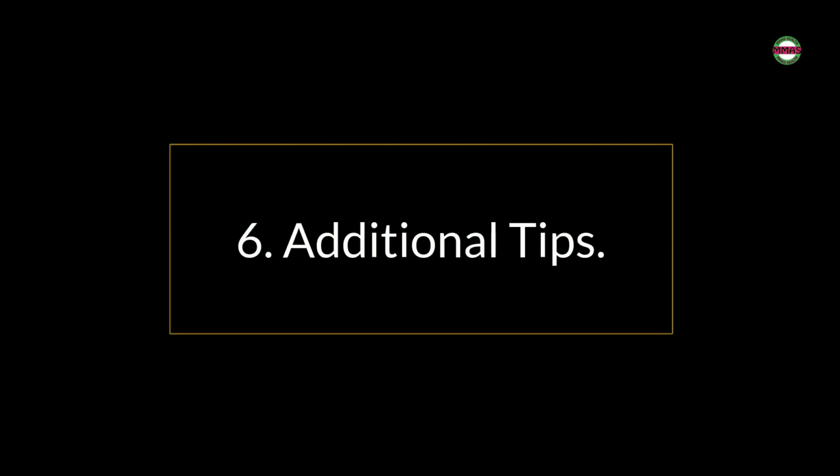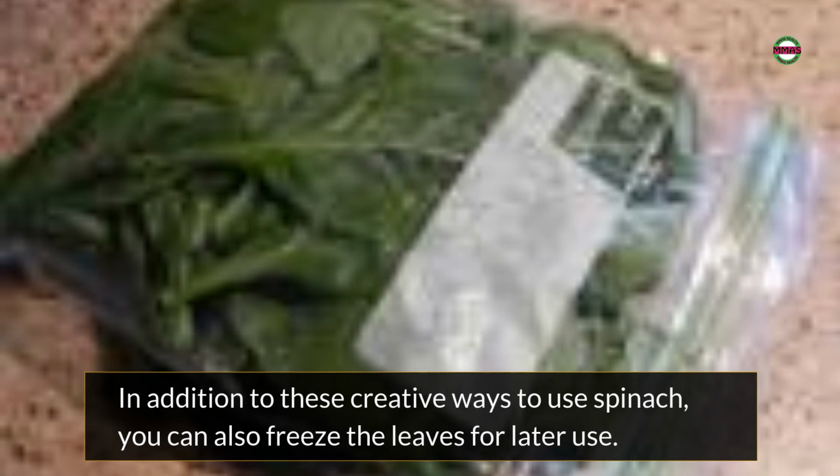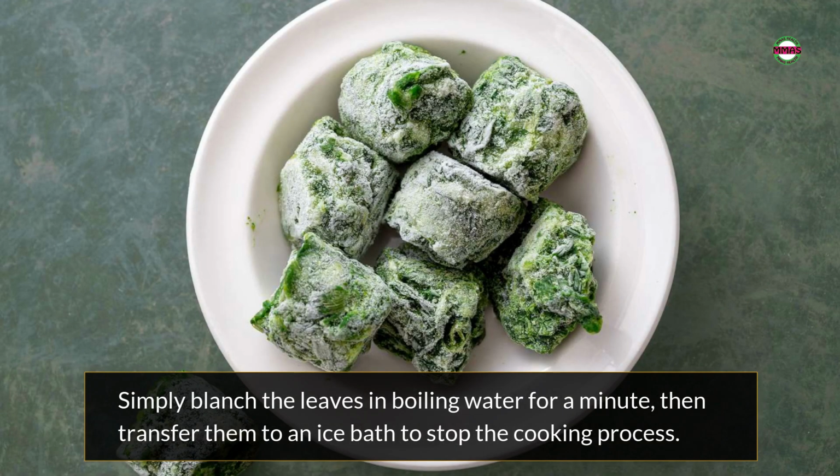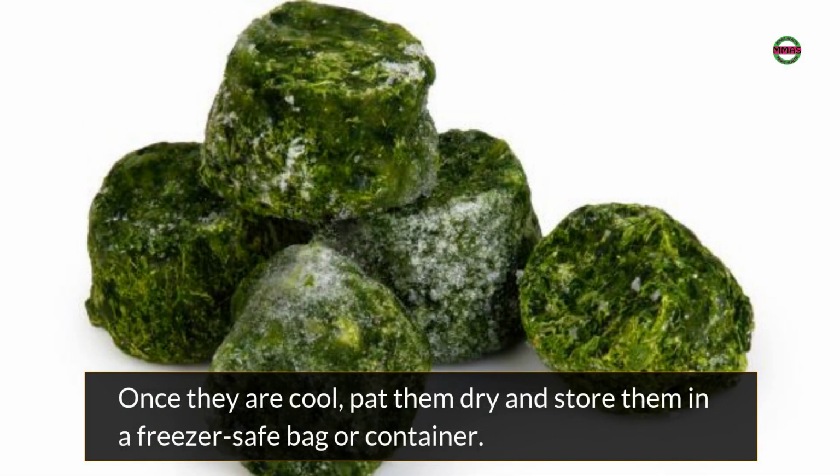6. Additional tips. In addition to these creative ways to use spinach, you can also freeze the leaves for later use. Simply blanch the leaves in boiling water for a minute, then transfer them to an ice bath to stop the cooking process. Once they are cool, pat them dry and store them in a freezer-safe bag or container.